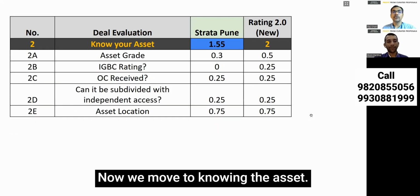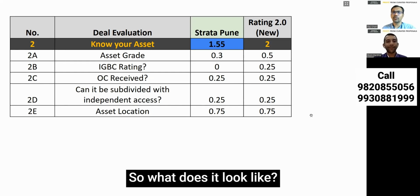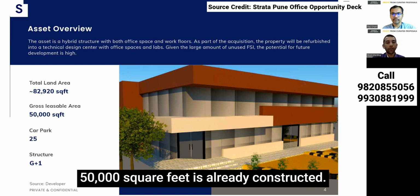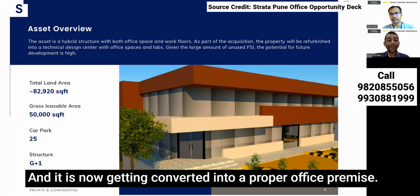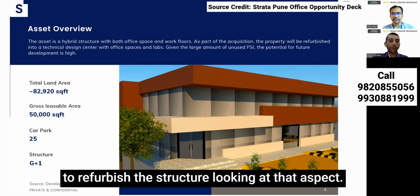Now we move to knowing the asset. Rishi, you mentioned that you visited the asset. What does it look like? This is a 2-acre land parcel, approximately 80,000 square feet, where 50,000 square feet is already constructed. This is an old industrial building which had an assembly unit earlier, and it is now getting converted into a proper office premise. They are not demolishing the structure. The structure is going to be intact, but they are going to refurbish it.